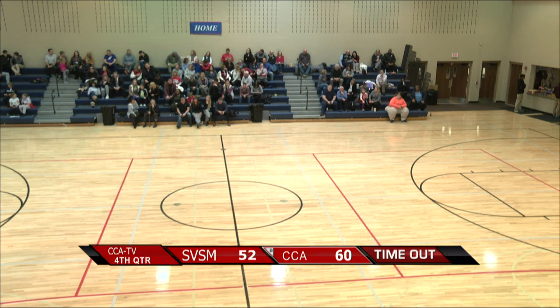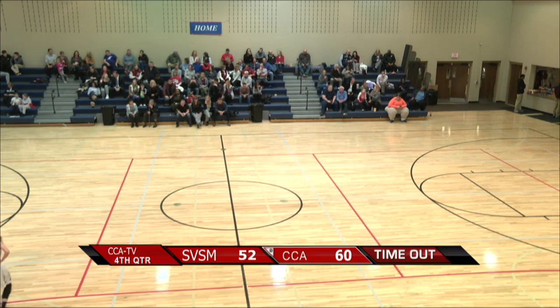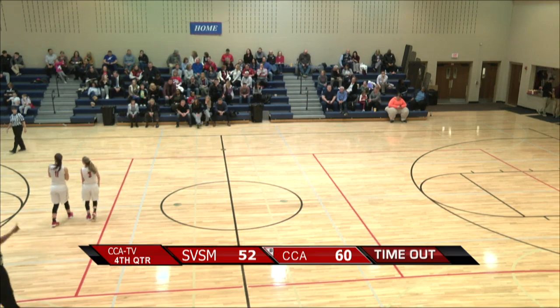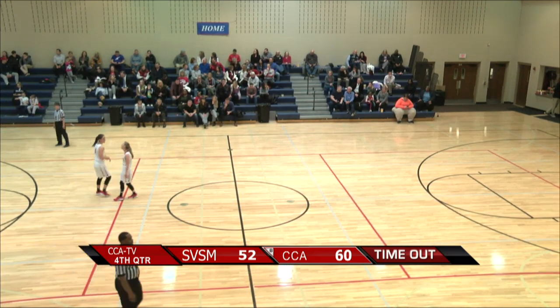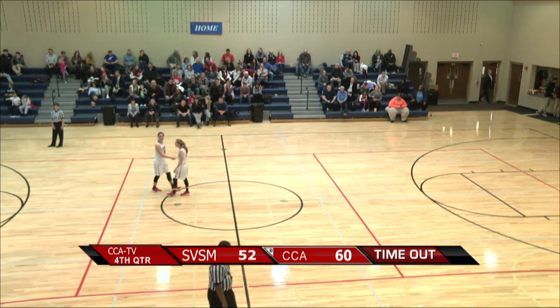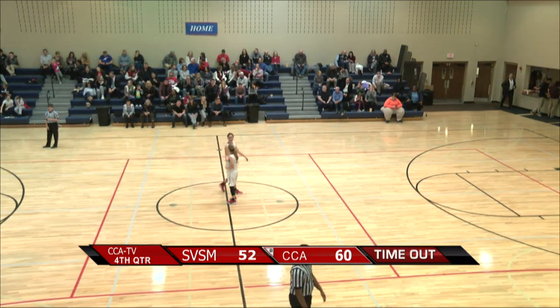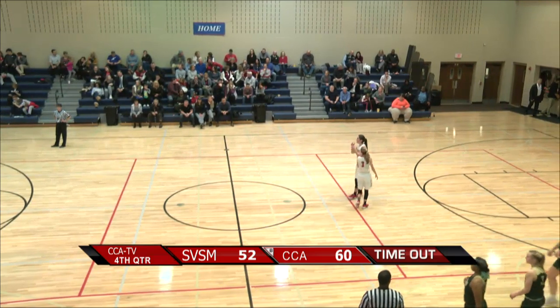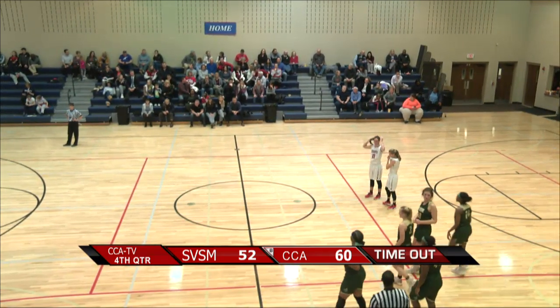60-52 your score here. Cornerstone up by 8. Very close game. Both teams fighting hard. And I think, folks, that it's going to be about heart going into this last stretch. Who has more heart? Who wants this game more? That's the question. Timeout coming to an end. And now Riley Stopp will have that second free throw.